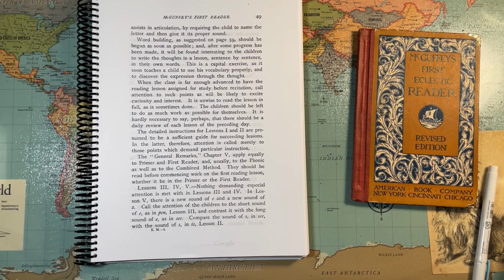It is hardly necessary to say, perhaps, there should be a daily review of each lesson of the preceding day. The detailed instructions for Lessons 1 and 2 are presumed to be a sufficient guide for succeeding lessons. In the latter, therefore, attention is called merely to those points which demand particular instruction. The general remarks, Chapter 5, apply equally to Primer and First Reader, and usually to the phonic as well as the combined method. They should be read before commencing work on the first reading lesson, whether it be in the Primer or the First Reader.